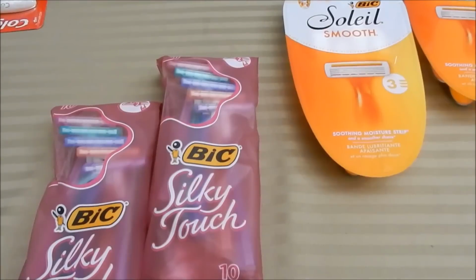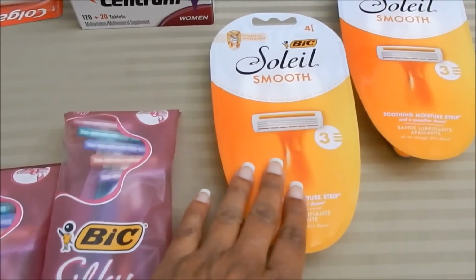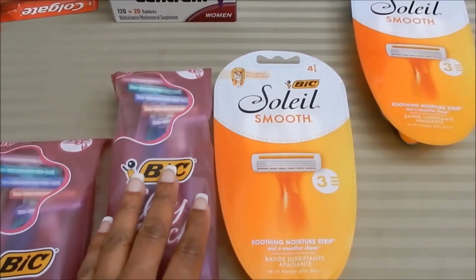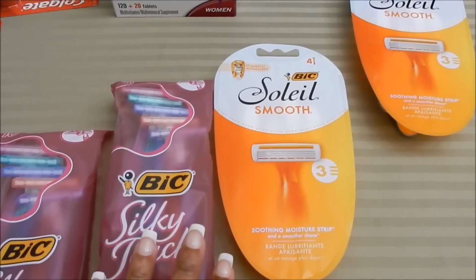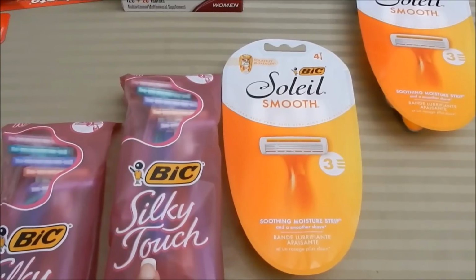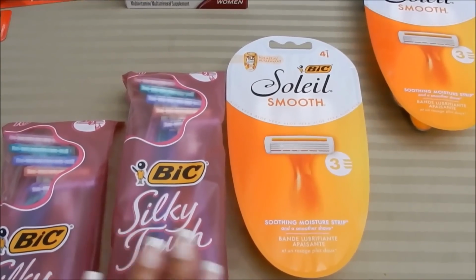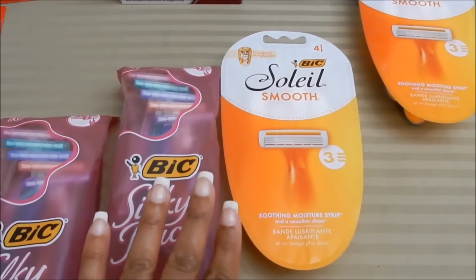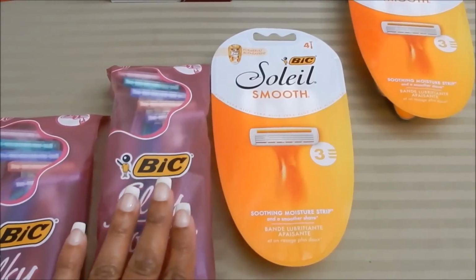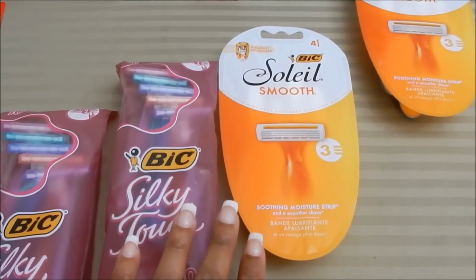Now, I did get a comment from someone stating that they did purchase one of the more expensive Bic razors and then one of the cheaper Bic razors. Which ones they purchased, I do not know. Maybe a Bic Soleil or a men's Bic, whether the Silky Touch or the Bic Twin, the yellow pack, I don't know which one they purchased, but they did state that they purchased a more expensive razor and one of the cheaper razors, and they did receive back $2 in Walgreens cash.